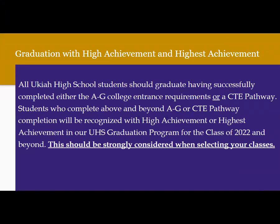So the expectation is that all Ukiah High School students should graduate having successfully completed either the A through G college entrance requirements or a CTE pathway. Students who complete above and beyond A through G or CTE pathway completion will be recognized with high achievement or highest achievement in the UHS graduation program. What this means is that you should strive to keep your options open and set yourself up for success after high school. Maybe right now you aren't thinking about what you plan to do after high school, but that might change by your senior year. This is why it's so important to strive for the A through G path or complete a CTE pathway.